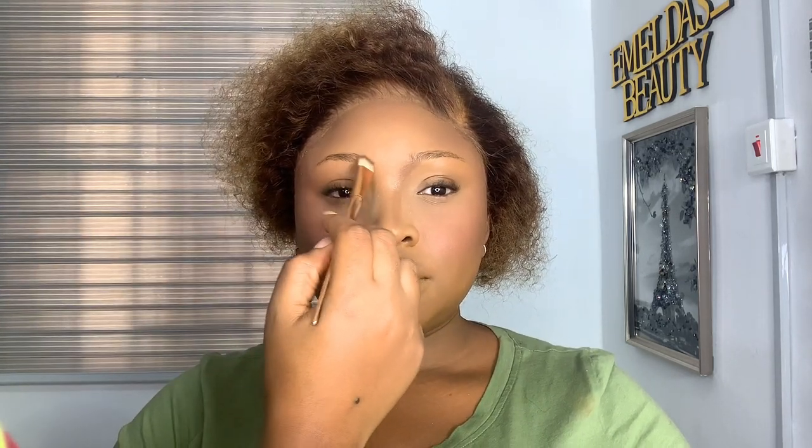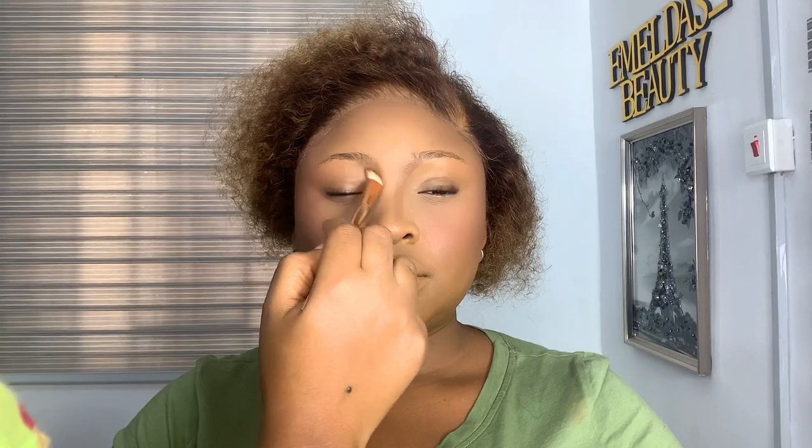I actually forgot to contour the nose at first, but then I remembered it last minute and contoured it. So we're just going to contour the nose to make sure it's giving pointed nose, to make sure it's giving nose job.